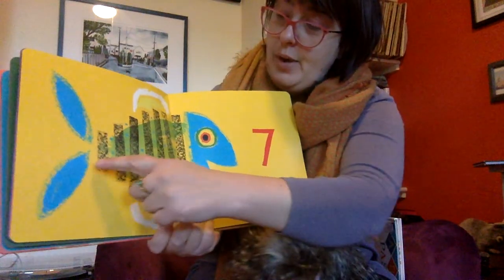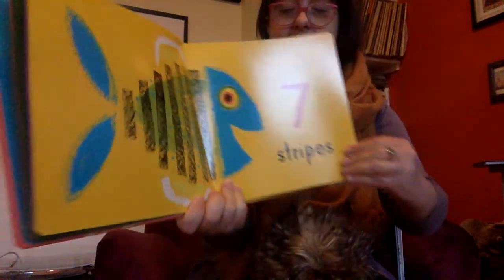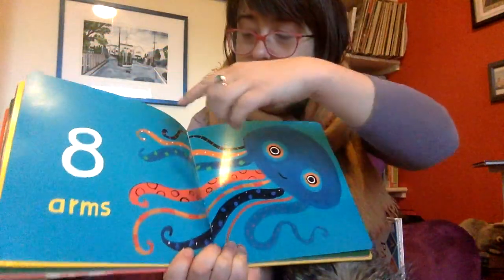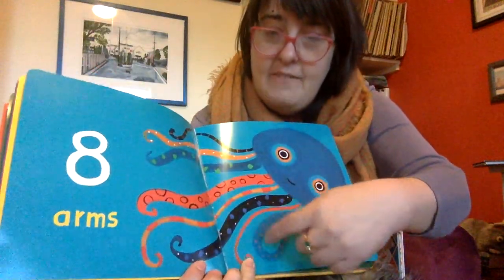7 stripes. 1, 2, 3, 4, 5, 6, 7. 8 arms on the octopus. Let's count the arms. 1, 2, 3, 4, 5, 6, 7, 8.